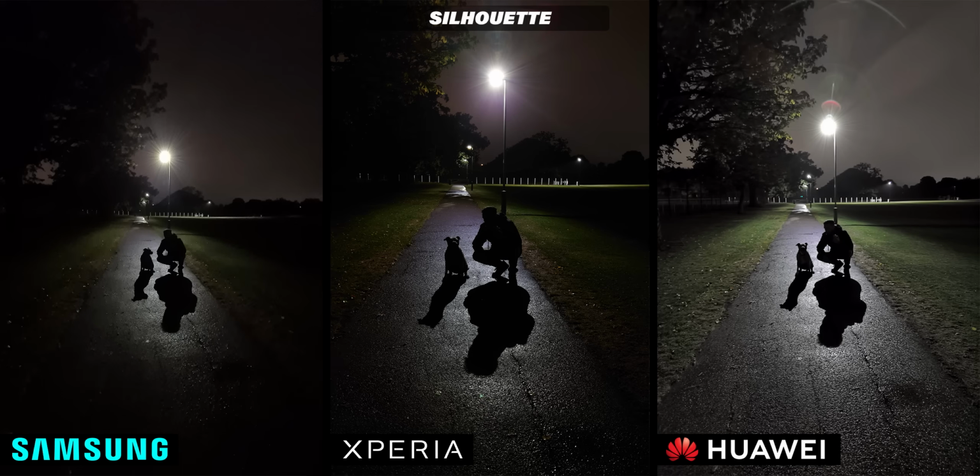Now when we look at the Samsung photo, we're getting this kind of vignette around where I am. All of the details on the left hand side of the photo are pretty much non-existent. You can see on the Sony and on the Huawei photos, the details on the leaves in the tree. You can't see that at all on the Samsung. A little bit disappointed here, and there's definitely a lot more noise in the photo on the Samsung as well. Anyway, let's move on to the next one. Let's see if Samsung can redeem themselves.